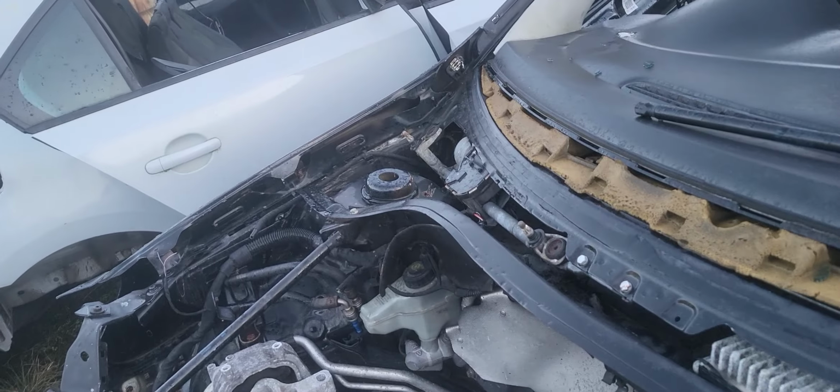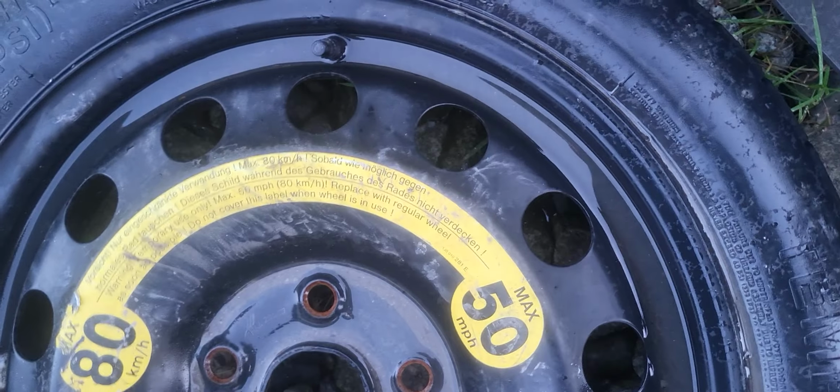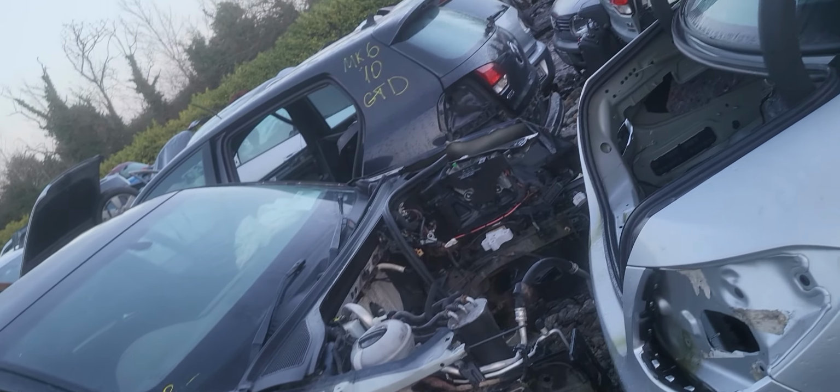We'll see if there is a Golf TDI. I'm not too sure if they have the same size between diesel and petrol, but to confirm, we will get that one and give it to the reception, and ask if they have the same size. Although they have the five holes, that may not be the same measurement or fitment. So this one here is 16, so it's not the right one. That's the only one that we have there.